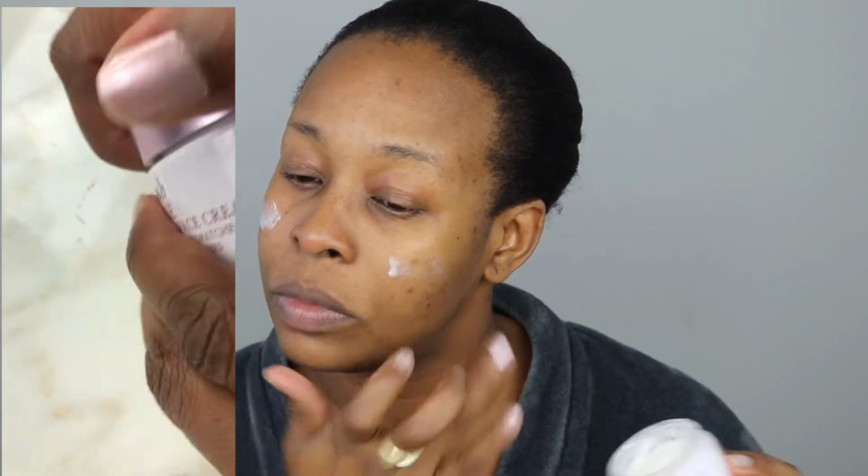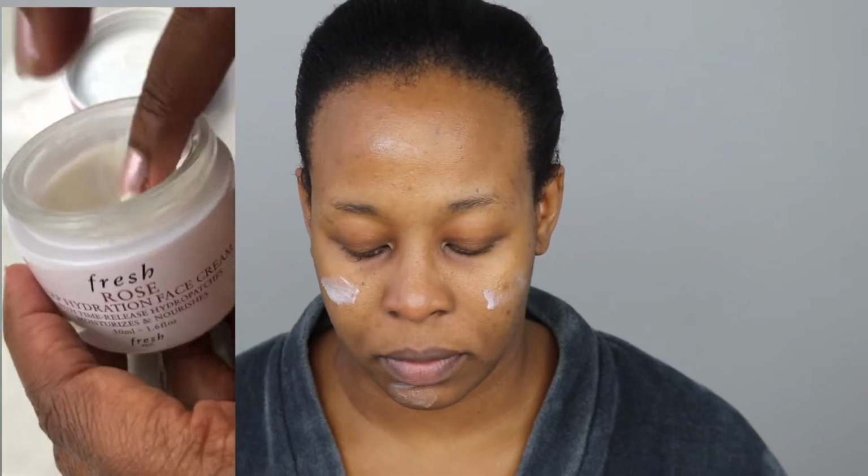Now I'm using my Fresh Rose moisturizer. This actually is a gel cream moisturizer, so it's great for normal, dry, combination, and oily skin. And you want to seal all the steps that you've just done with a great moisturizer.